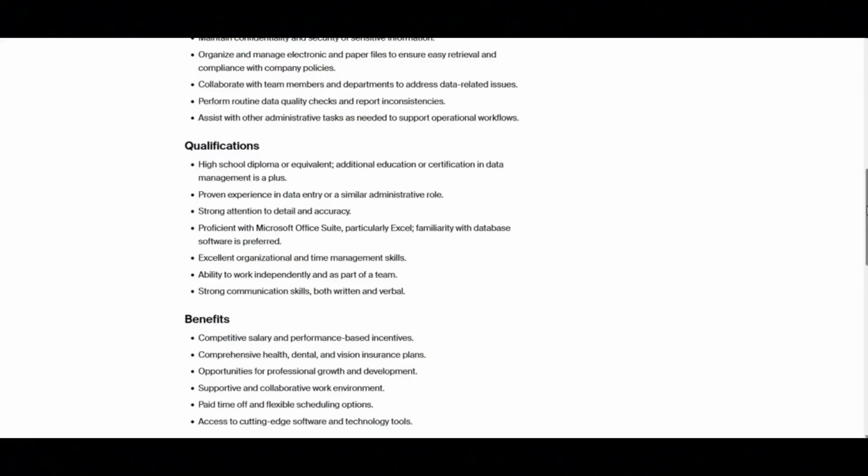The salary range for this position is from $50,000 to $64,600 a year, and it's a full-time position.